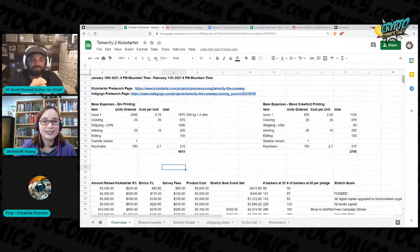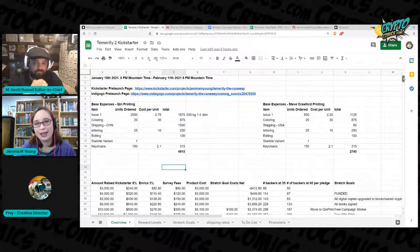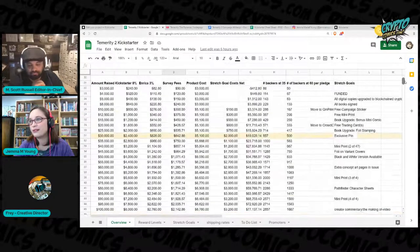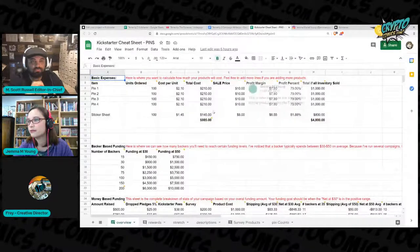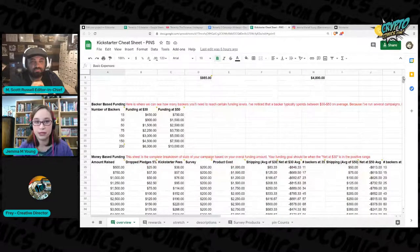It's important to know exactly how much everything will cost. And it's not just the product. There's a lot of other things that go into making something a reality. So here I've got my lovely spreadsheet. I'm actually going to switch to my other, my pin Kickstarter cheat sheet, because this is the one people can download.